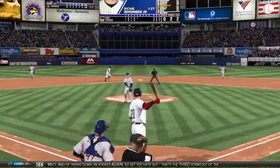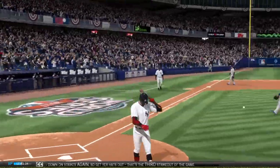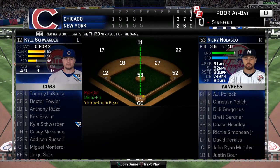And he is down on strikes again. So get your hats out. That's the third strikeout of the game.